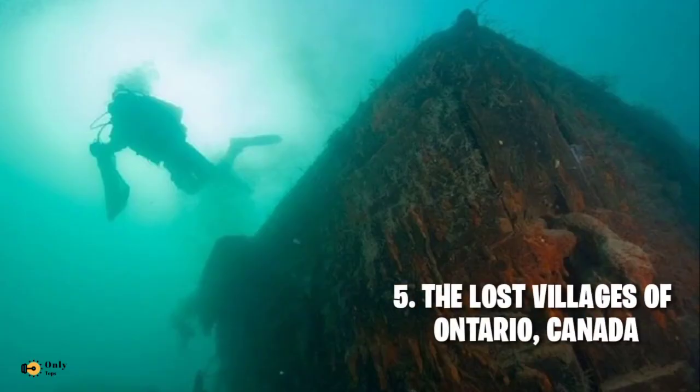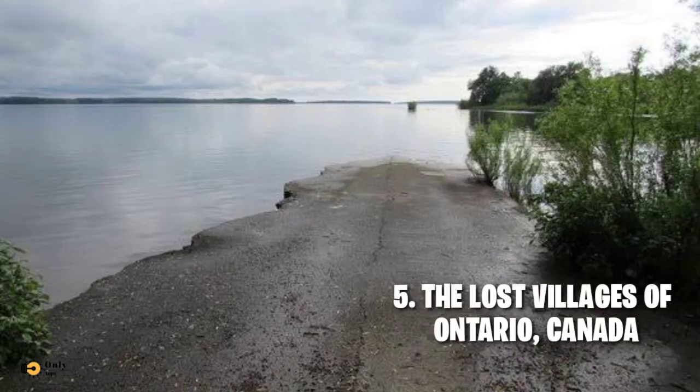Number 5. The Lost Villages of Ontario, Canada. In 1958, to create the St. Lawrence Seaway in Ontario, Canada, 9 communities were intentionally and permanently submerged underwater. It was very controversial at the time because many businesses and families were given market value compensation to relocate, but felt it was insufficient due to already depressed values from the Seaway plan.